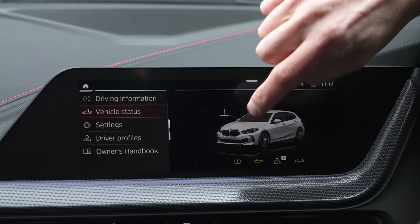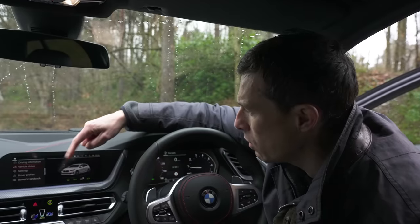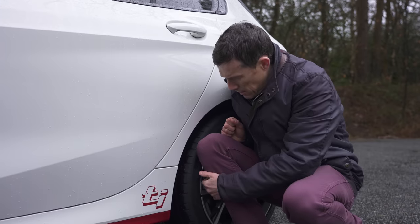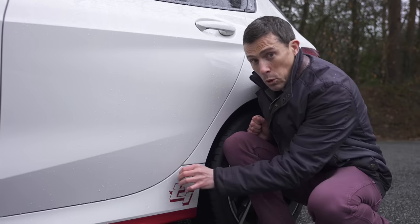And there's another thing I've noticed. The graphics of the car that you see are the 128ti, but look, it doesn't have the red accents on it. They should have gone the whole hog and done it properly. I really like the Ti logos here, but while this car is pretty much brand new, the logo is already peeling off. It's sort of like a scab that's starting to come away. Makes me just want to rip it. Ooh.